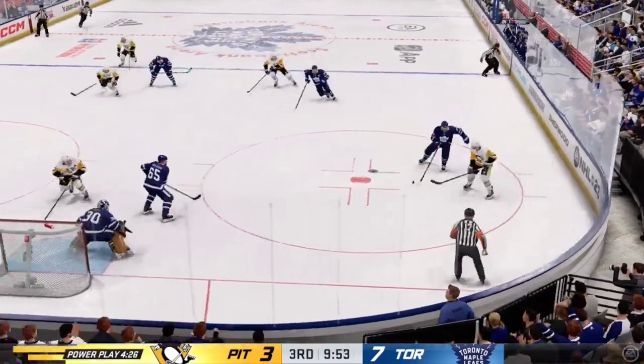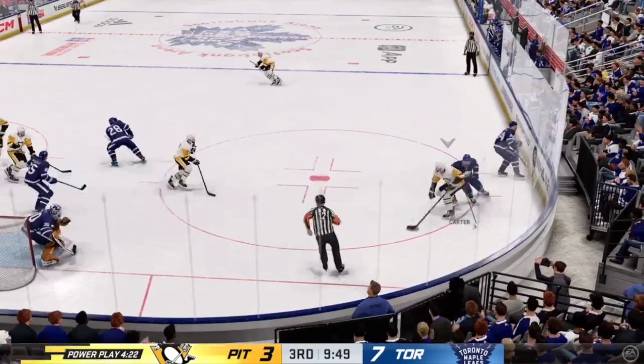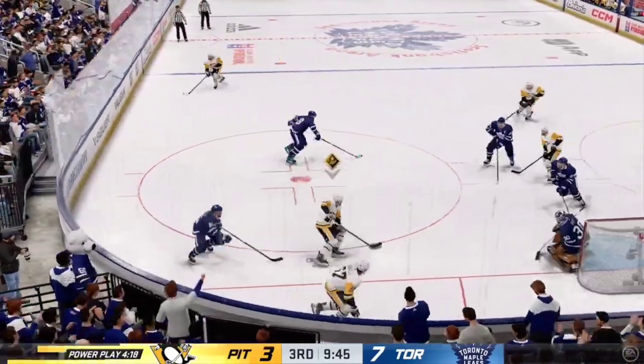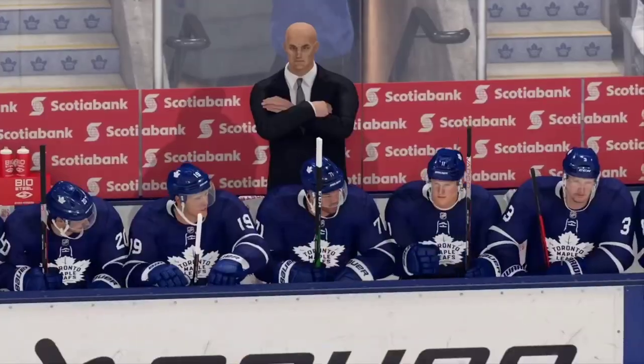Moves the puck along the half wall. Snapper from the slot. And the shot dies in the traffic jam. Fires one. Oh, what a stop on the play. Crisp's taken away all of the rebound possibilities by putting that puck in the corner.